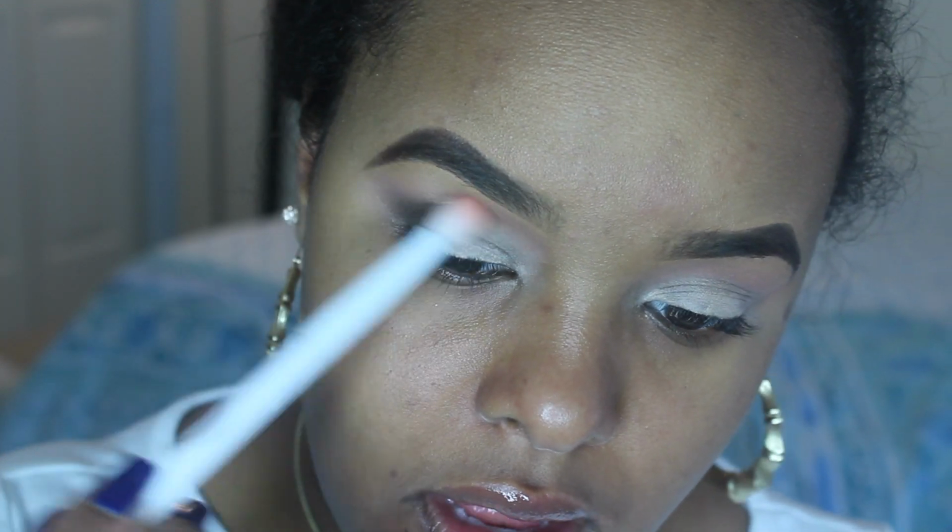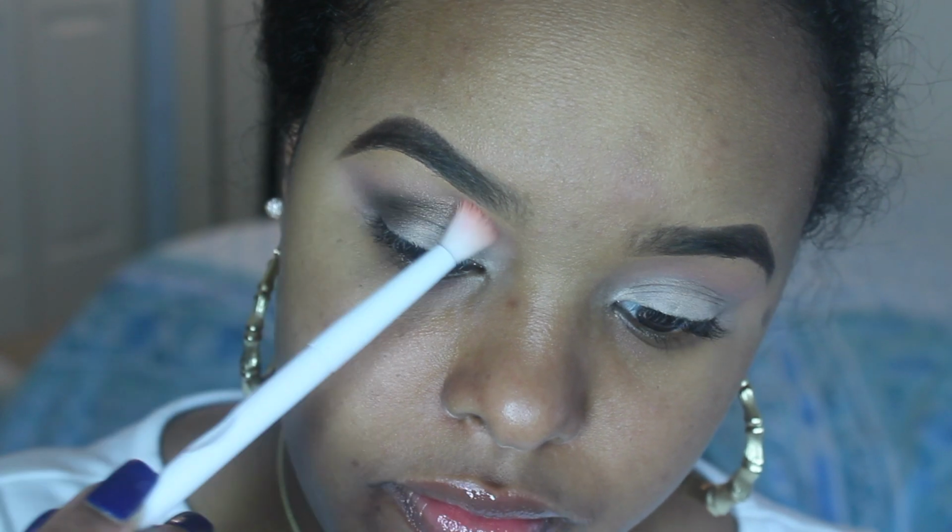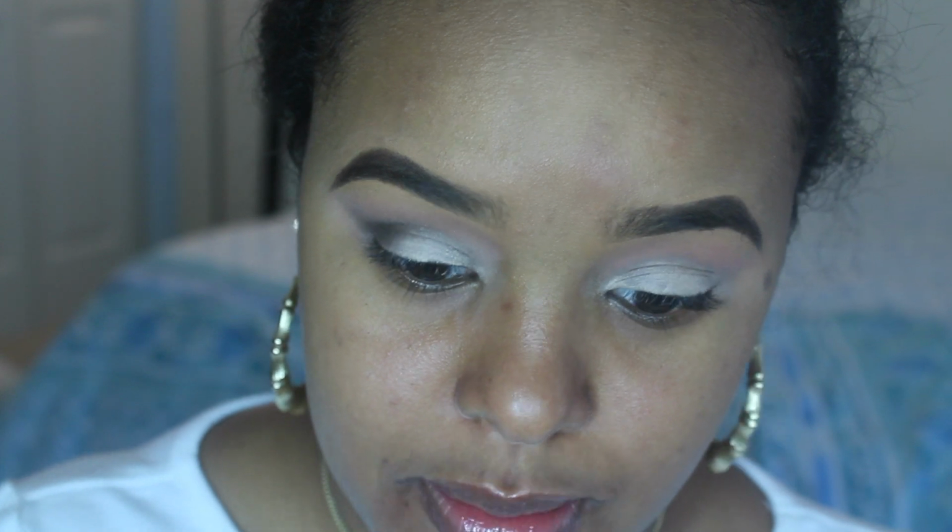And then I'm going back with that blush. Blend that in. Okay, now I need to do the same thing before I start forgetting steps.